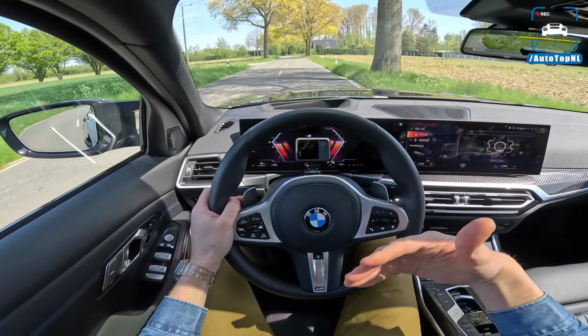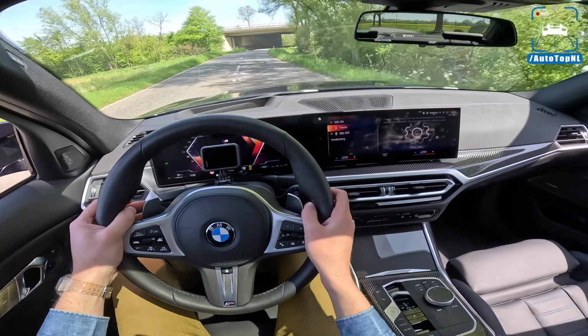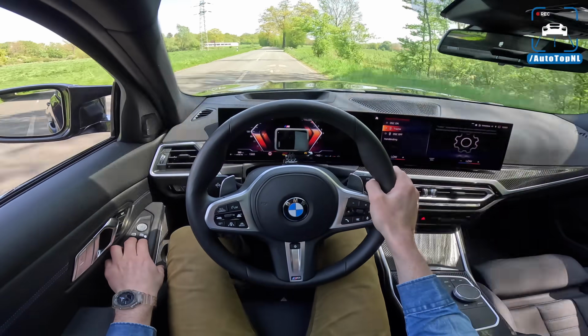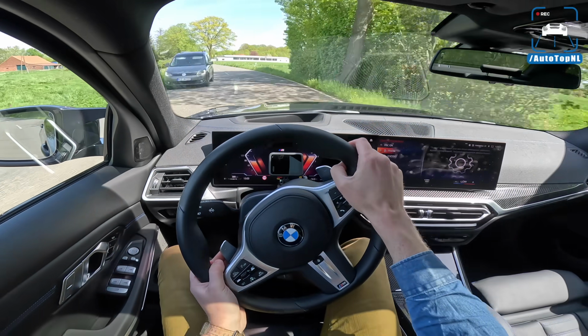It does sound good though. I mean, it's an OPF car, so it's very filtered, but I have to say it has a very clean inline six sound. And we know from experience that you can do something about that quite easily.